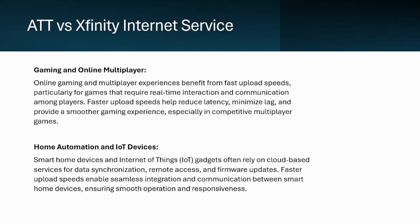Smart home devices and Internet of Things gadgets often rely on cloud-based services for data synchronization, remote access, and firmware updates. Faster upload speeds enable seamless integration and communication between smart home devices, ensuring a smooth experience and responsiveness.